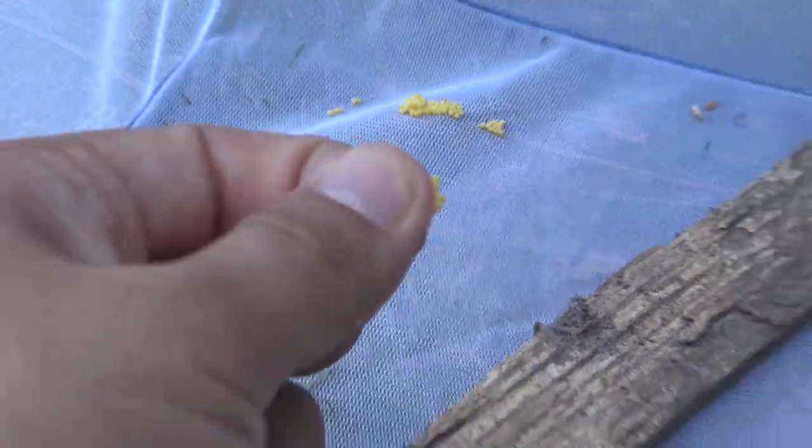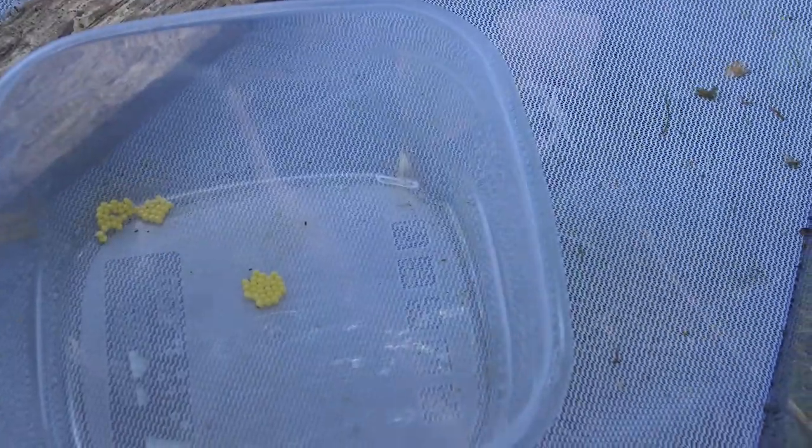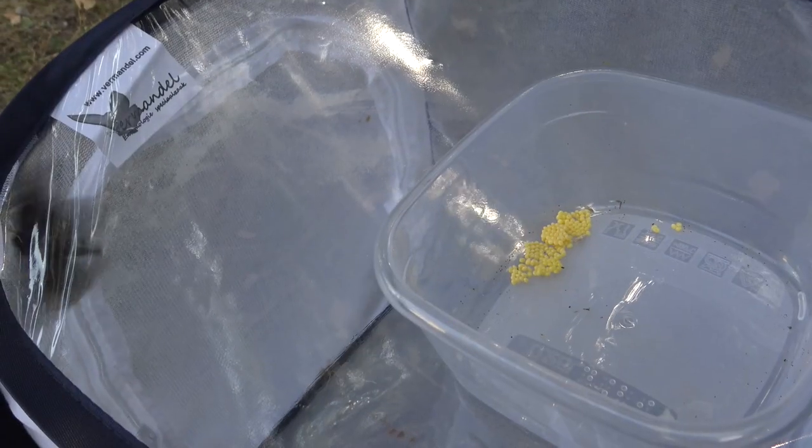Females lay about 100 golden eggs that can be collected and incubated at room temperature, around 21 degrees Celsius. And after a while you have a wonderful little baby caterpillar.